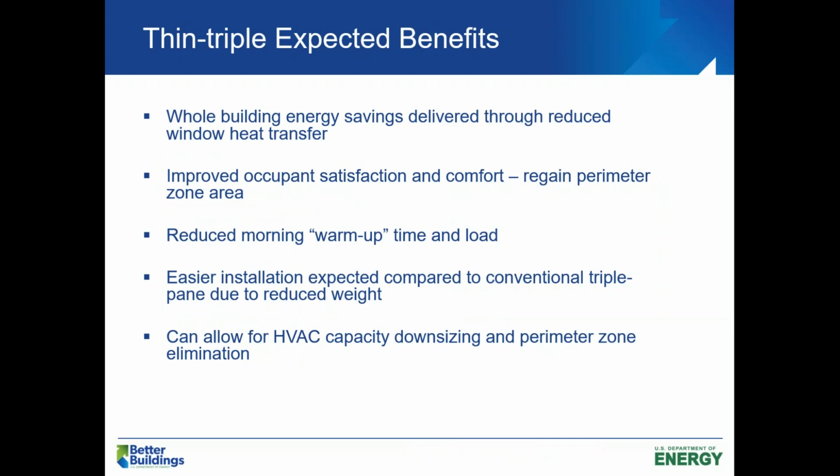So just kind of a summary of some of those benefits that I mentioned. You're delivering whole building energy savings through reduced envelope heat transfer, improved satisfaction and comfort from the occupants, and for commercial buildings, I think we feel this is the biggest benefit. The more comfortable your workers are, the more productive they are.